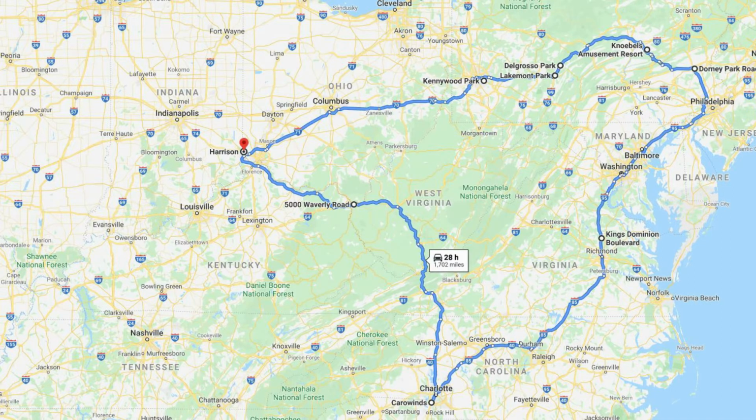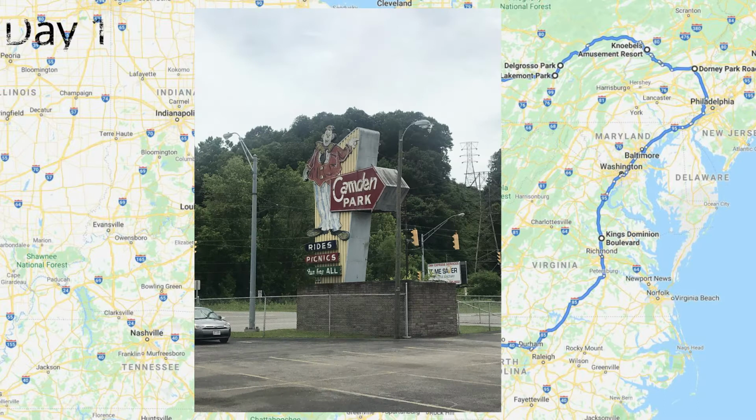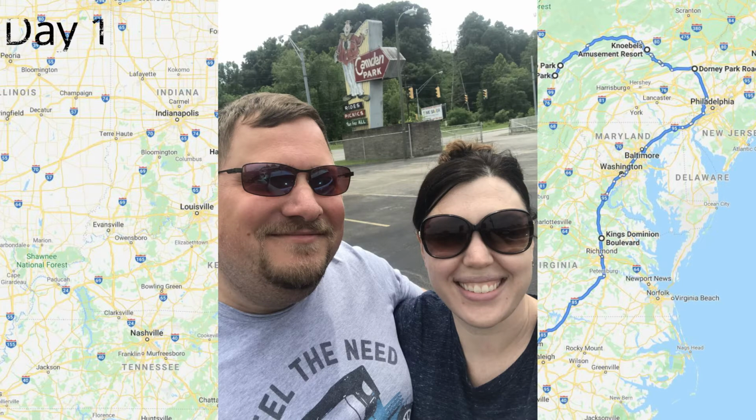The first stop on our grand adventure was Camden Park, West Virginia's only amusement park. Camden Park is home to 4 roller coasters, including the ACE landmark coaster, the Big Dipper, and one of 2 surviving pretzel dark rides known as the Haunted House. And I can tell you, while riding it, I was terrified.